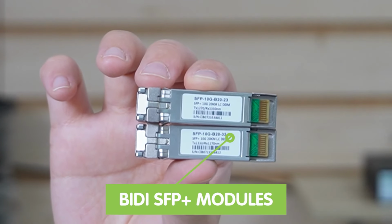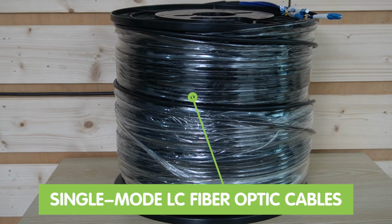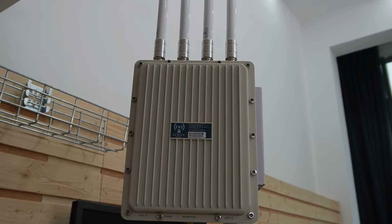And to connect our switches, we'll need to use the BD SFP Plus module. Now these modules are significant because they reduce fiber usage by allowing bidirectional communication on a single fiber strand. And for the cabling, the single-mode LC fiber optic cables are ideal. They offer long-distance data transmission with minimal signal loss, making them perfect for our setup. And finally, let's not forget about 2.5G devices, such as our 2.5G wireless access point and 2.5G computers, which will greatly benefit from this enhanced network.